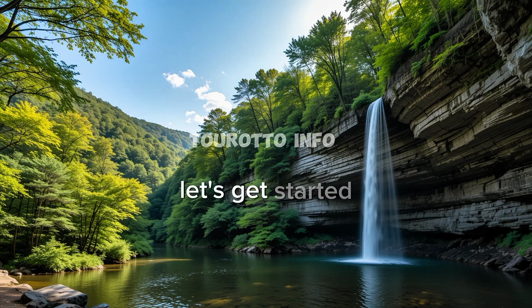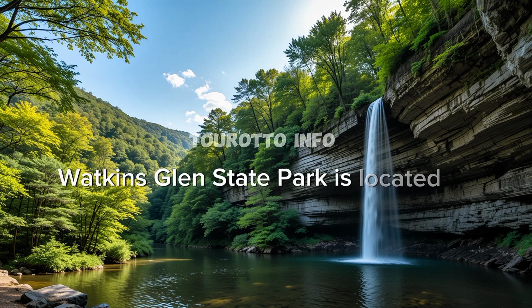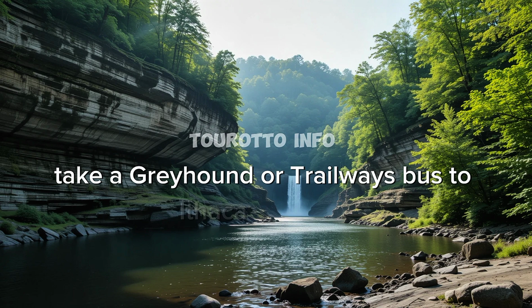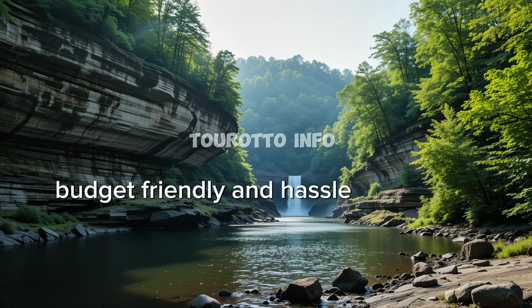Let's get started. How to reach Watkins Glen on a budget. Watkins Glen State Park is located in Finger Lakes, New York, and getting there is easier than you think. By bus. If you're traveling from New York City, take a Greyhound or Trailways bus to Ithaca or Elmira and then hop on a local bus to Watkins Glen. Budget-friendly and hassle-free.